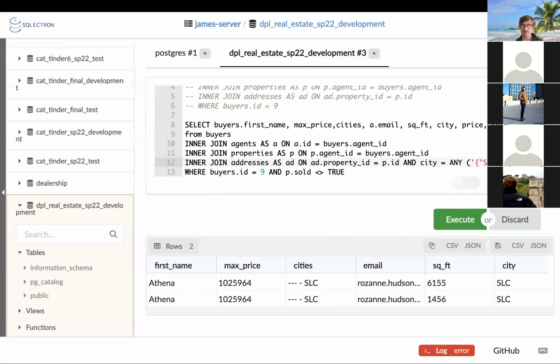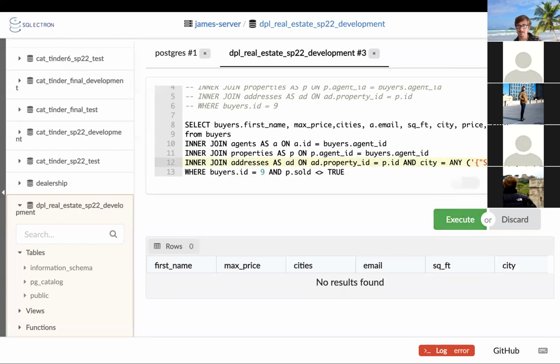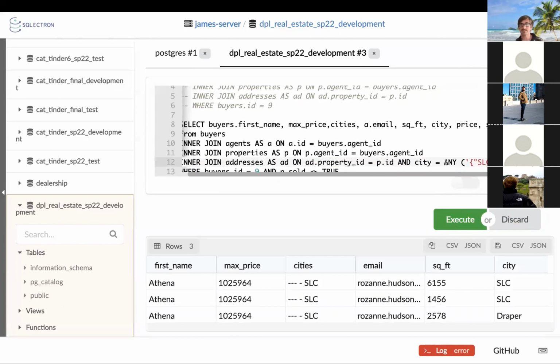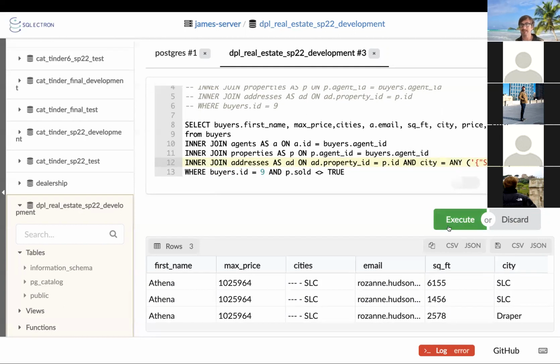I think what I can eventually do, I forget the exact syntax, but I can throw in Draper, like a list of desired cities. Is it like this? So here's how I can throw a list of desired cities. If I said any SLC and Draper, that would give me SLC and Draper. But if I remove Draper and just had it be SLC, then that would filter out city. And I saw that the price one was working, so I can do and p.price is less than buyers dot max price.